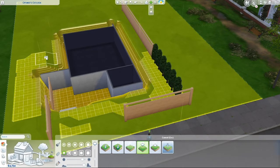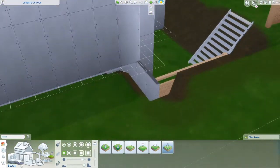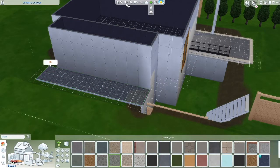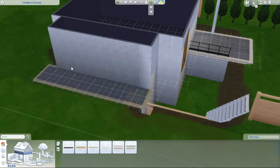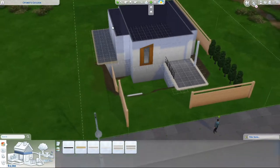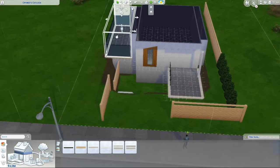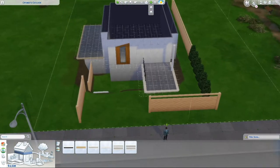And now you can see I'm making the footprint even smaller than it was, and I'm playing around with the terrain. I really wanted the terrain to be very even on the top level and then even on the bottom level. But one of the issues with the Sims is that if you build a wall, the terrain tools do not allow you to even it out right flush against the wall. So I had to add this little deck to kind of hide the fact that it doesn't sit flush.